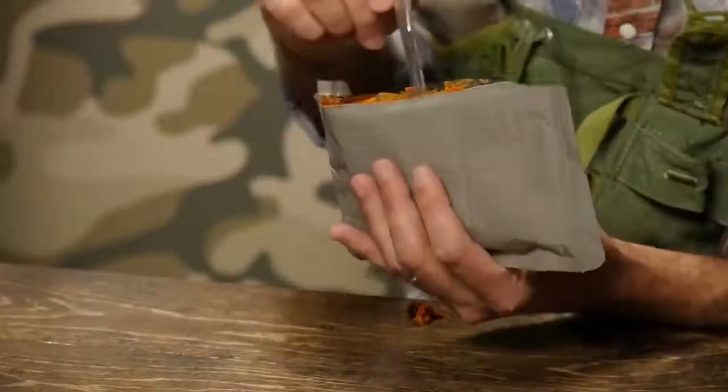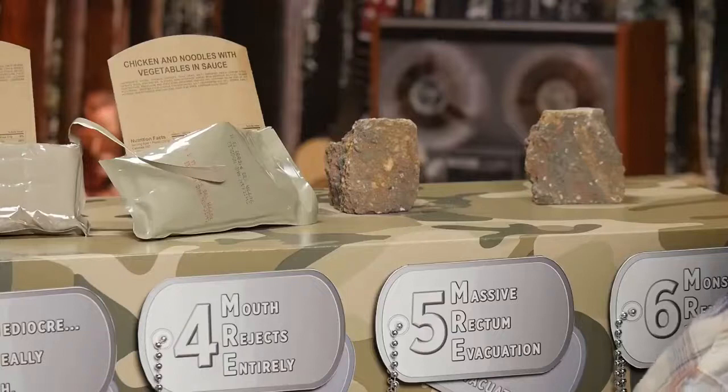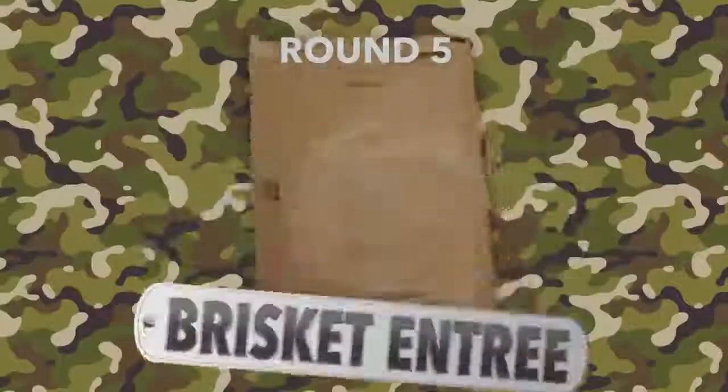I was excited about this whole MRE thing when this started, and now I'm growing tired of it after 4. This actually has, there's no powder involved, but it has a powdery kind of experience in my mouth. Is it worse than the chicken and noodles with vegetables and sauce? I think it might be, and it definitely is more likely to cause a massive rectum evacuation. So put it there on number 5, Charles. Yep, do it. Round 5.